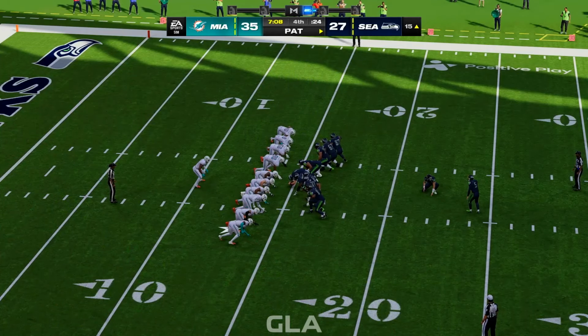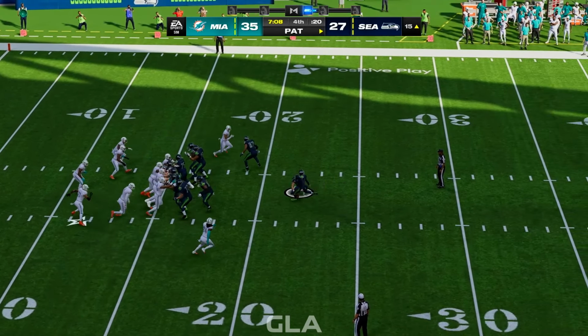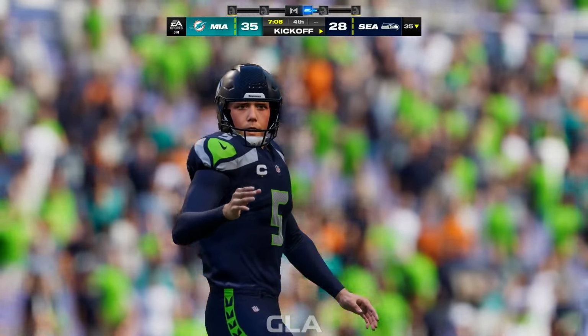You always admire a guy who can go through his progressions and find the open receiver. I believe we just saw that there. And we admire him just a little bit more when it goes for a touchdown. Myers connects on the PAT. And now things get a bit more interesting here in this fourth quarter.